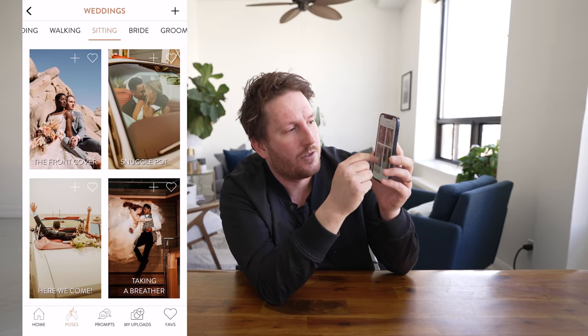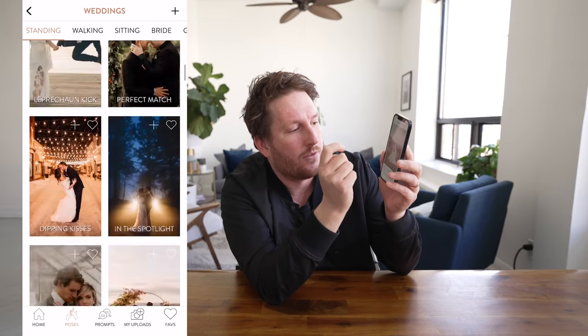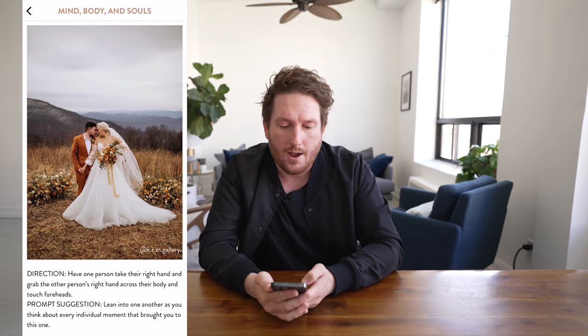Up here, you have all kinds of different situations, as well as down here, there's just lots and lots of prompts. And when you actually go into one of those prompts, you get the direction as well as the prompt suggestion. What I found the most valuable is if you want to do a photo like this, you just simply show them a photo like this. It's way easier than trying to describe, like, hey, I want you to hold hands across and you guys face each other. But if you just show them, like, hey, I'd like to do something like this right here, it's a lot easier for them to get into that pose.